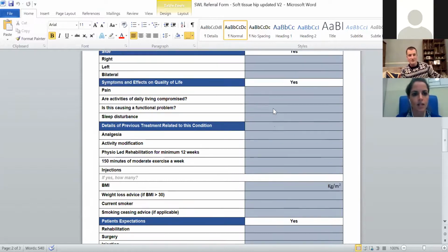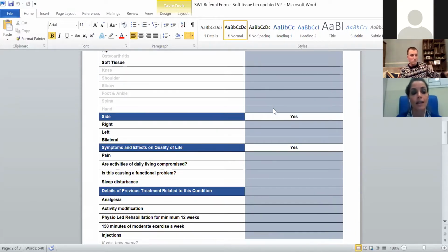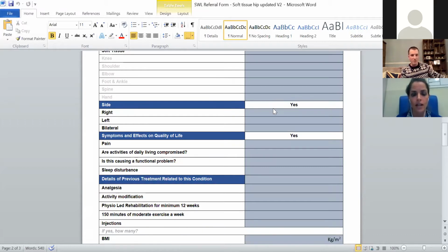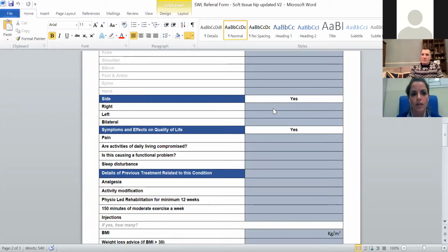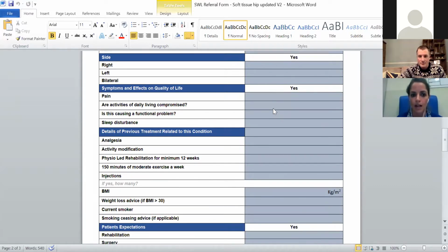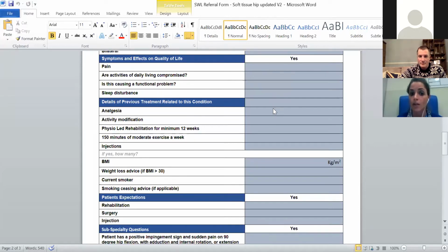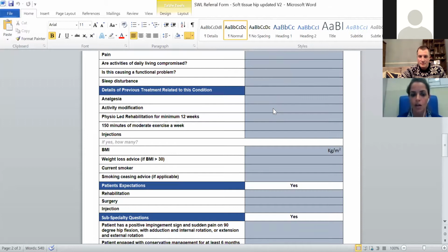If I can just add something to that. So this is a bit of a summary of looking at the GIRFT criteria for standards of referral. That's your Getting It Right First Time, as well as your evidence-based interventions, putting it all together in one place. It looks at the symptoms and what effect this is having on the patient's quality of life. It looks at the details of any previous treatment the patient has had, which is useful when you want to triage or make your decisions of what you might do.